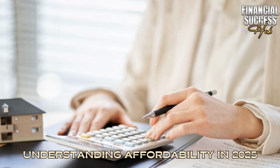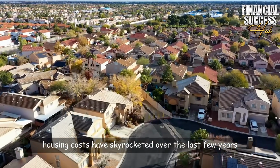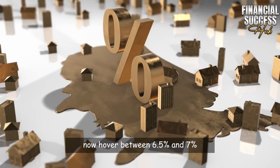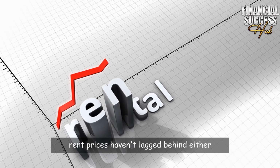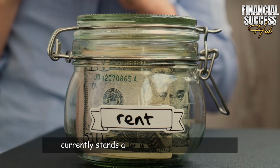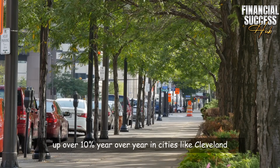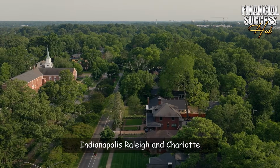Understanding affordability in 2025. Housing costs have skyrocketed over the last few years. Mortgage rates, which were as low as 2.65% in early 2021, now hover between 6.5% and 7%. Rent prices haven't lagged behind either. The median rent in the U.S. currently stands at around $1,942 per month, up over 10% year over year in cities like Cleveland, Indianapolis, Raleigh, and Charlotte.